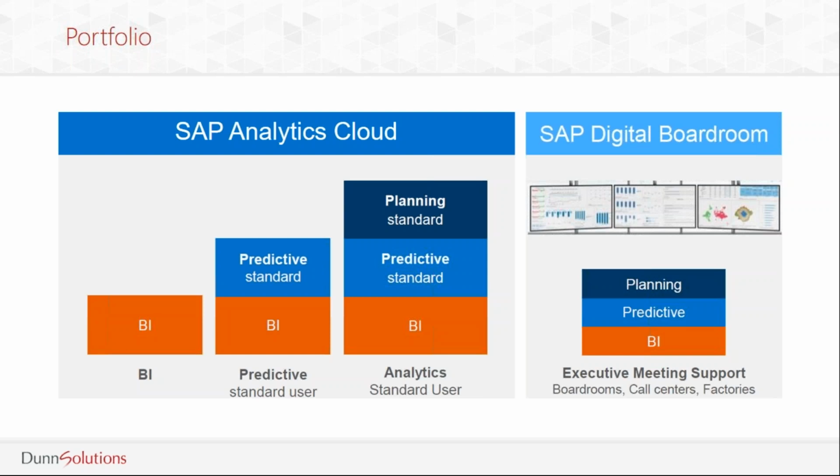Let's say you've been using it for a few weeks, maybe a few months, and you say, I really like this. Let's start using the predictive capabilities of the tool. But maybe you don't want to put all 10 people in predictive. Maybe you just want to put a few people. And you can do that. You can say, okay, 4 of those people will now have predictive licenses. So then anyone who has a predictive license can do predictive analytics and business intelligence in that same tool.